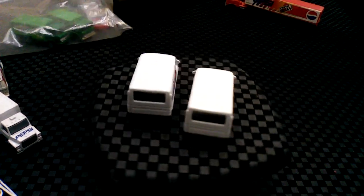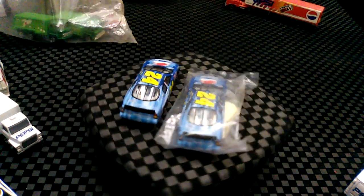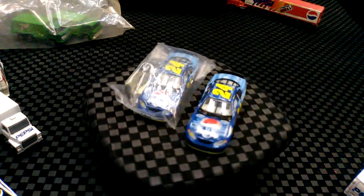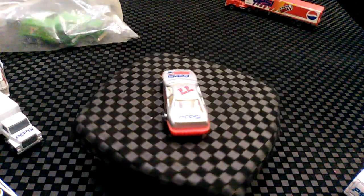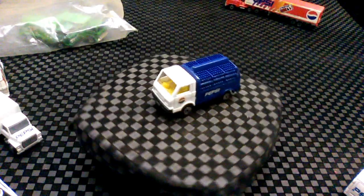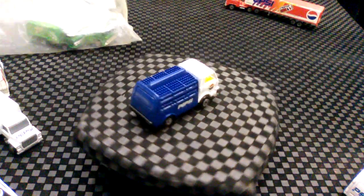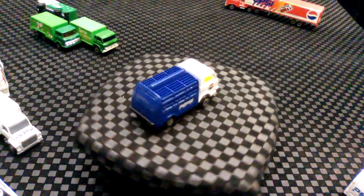Must be one of them store cars. Here's another Jeff Gordon. Probably the same car as before. There it is. Oh yeah, that's what she does. One in a baggie. And one loose. Okay. She gets it for me. Store brand Pepsi. It says Jimmy Peck on it. Nothing on the base. No country. Just says China. Looks like junk. There's a Maisto. Maisto. I don't know how you guys call it. That is the Maisto. And that was all the Pepsi cars she has in that bag.